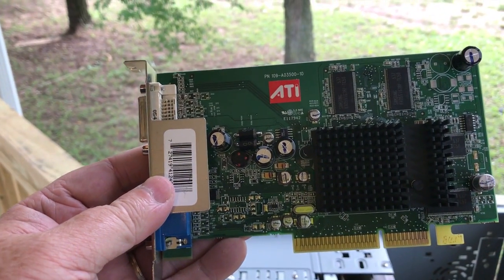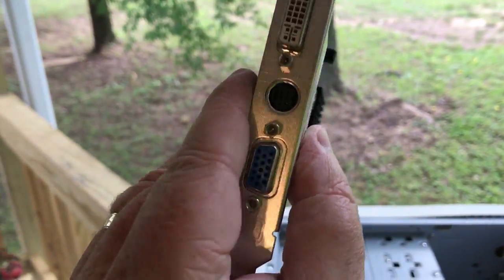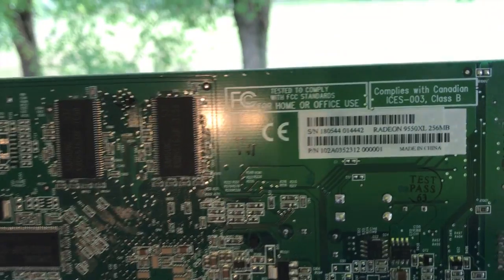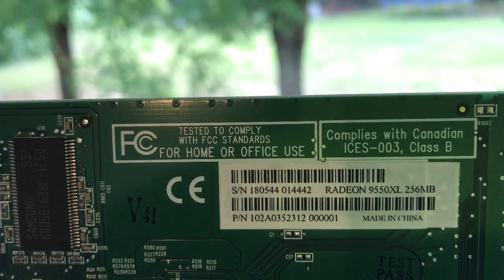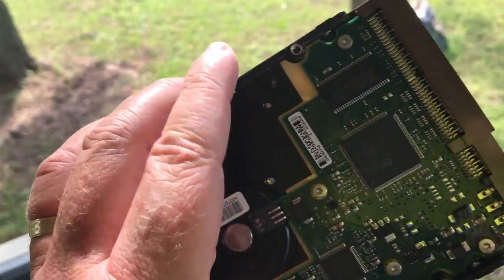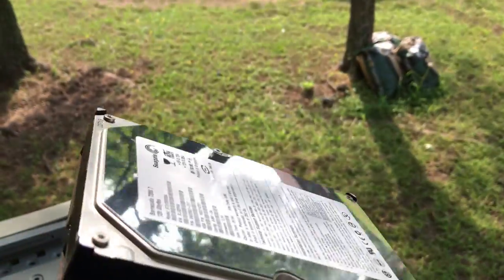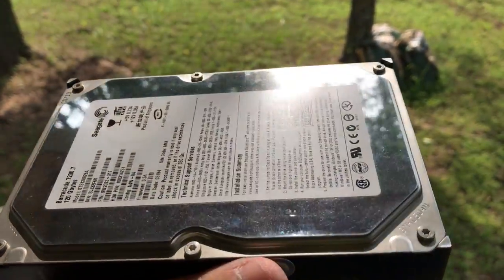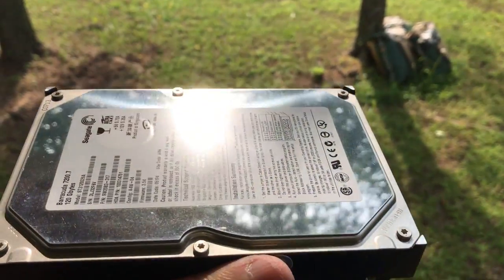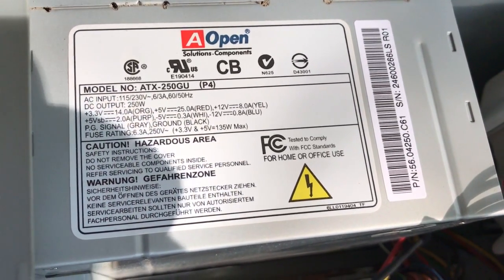Oh, here is the video card. This is an ATI, and notice that there is no fan on the heatsink or anything like that. This is a Radeon 9550, which, again, not bad for its time. And here is one of the hard drives that my dad had in the system. This one is a Seagate 120 gig hard drive. The other one, I believe, is an 80 gig hard drive. And a whopping 250 watt power supply.